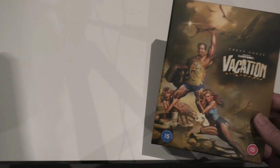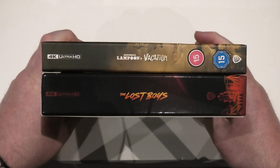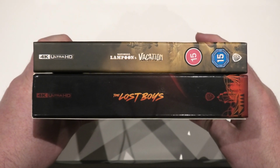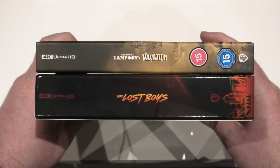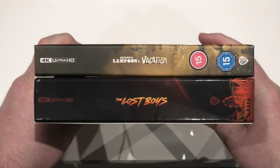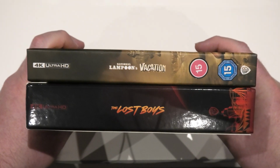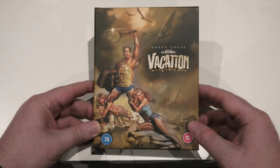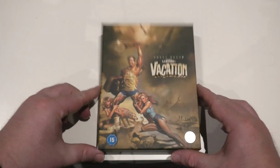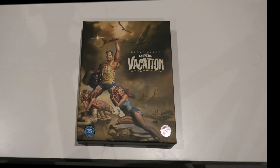Now, I just wanted to quickly bring in that Lost Boys, and I'm going to stick the two of them together, just to give you an idea of how much skinnier this set is than the Lost Boys. So the Lost Boys is the standard, and for some strange reason now they've gone very thin on this release. Maybe it's because there's not many contents in it, and there's not a steelbook either, so maybe that's the reason behind it. But like I said, I'm hoping that's not the start of something new with Warner Brothers. So there we have it, folks. That is the release of National Lampoon's Vacation.